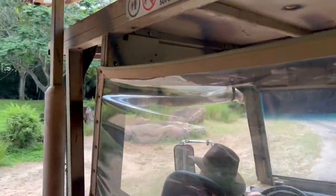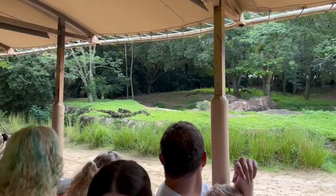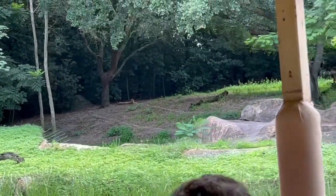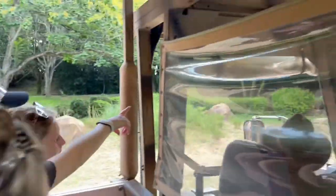Over there on the left-hand side, hiding behind a tree, is a cheetah. A cheetah can run up to 60 miles an hour in 3.2 seconds, which is about the same acceleration as the Rock 'n' Roller Coaster. So the next time you're riding the Rock 'n' Roller Coaster, you can say, I'm going cheetah fast.